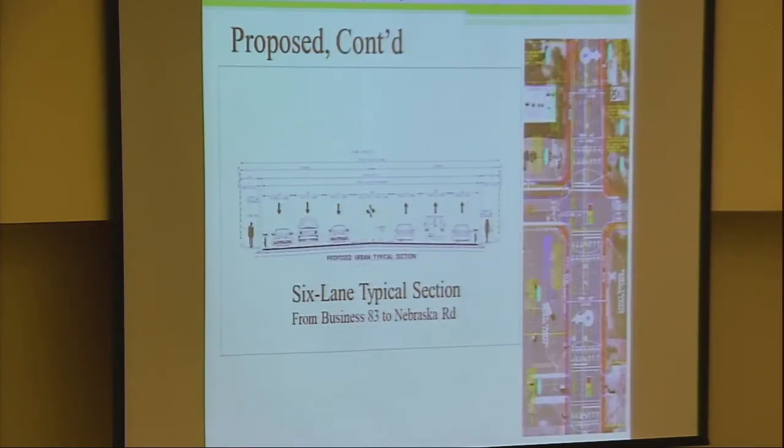On the next slide, in between Business 83 and Nebraska, we did a traffic study, and the numbers came back that there's so much traffic in that section, we were able to justify a 6-lane section. So we're going to have 3 lanes in each direction. Picture Ware Road, picture Nolana, picture 107 in Edinburg. Really great news that we can widen this and apply the federal funding to it. All the numbers backed it up, so TxDOT was totally on board. You're going to have a real pretty 6-lane section between Business 83 and Nebraska, right where the Walmart is and the Bank of America, and the Pulga on the north side.